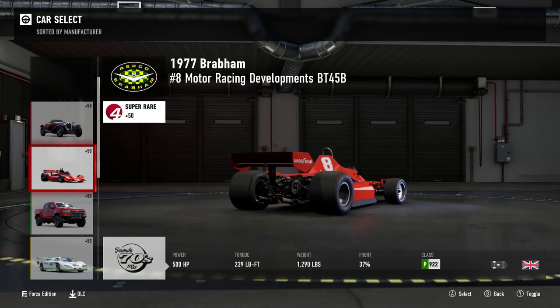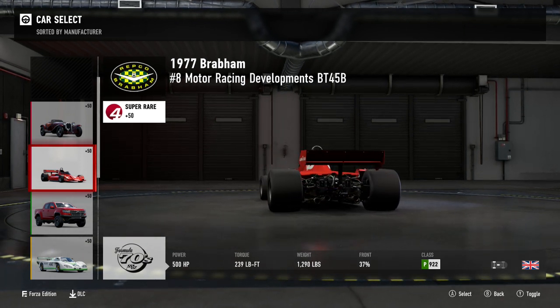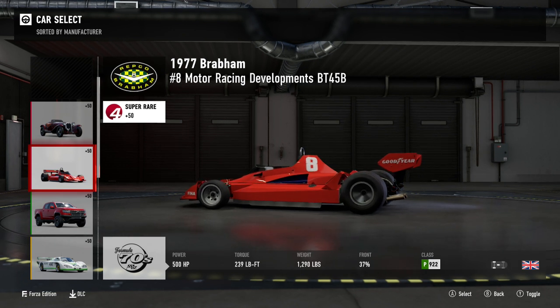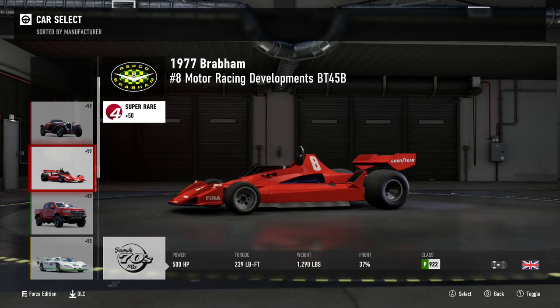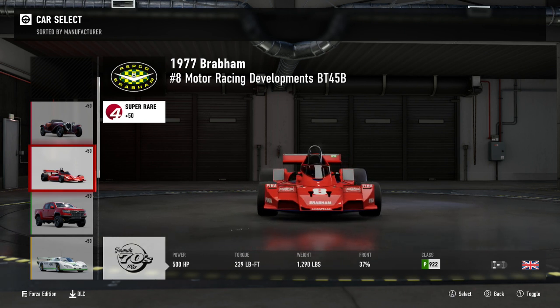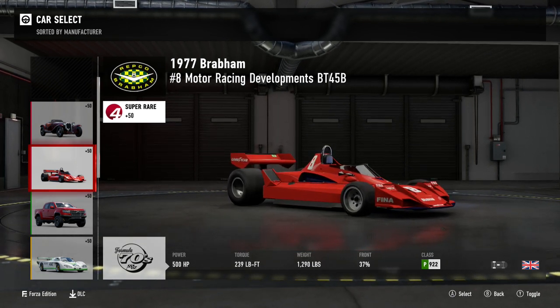Next up, we have the 1977 Brabham Motor Racing Developments BT45B, 500 horsepower, 239 foot-pound torque, 1,290 pounds weight, P922, mid-engined rear drive. This is, interestingly enough, only the third Formula 70s car that we got in the game, so thankfully that class of racing has been bumped up slightly due to the addition of this, and it's probably one of the more interesting cars in the class.